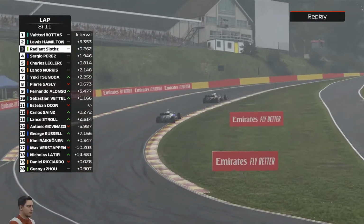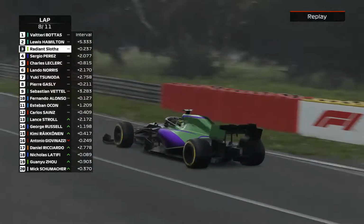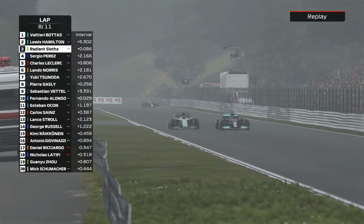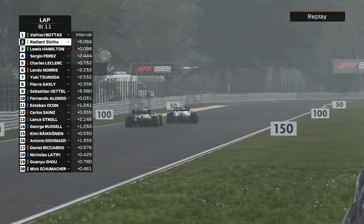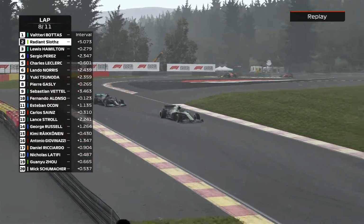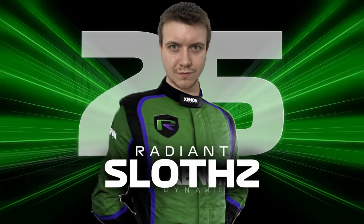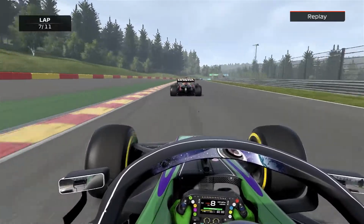Max Verstappen actually came into the pit, so there must have been an issue or some damage on that car as he tried to clear traffic, and it's not helped him. As we see Radiant Sloth's DRS open, he goes to the inside of Lewis Hamilton. Hamilton absolutely powerless to defend with the Radiant Racing driver as he gets to the end of the Camel Straight. Great stuff for Radiant Sloths, and another good result for the team if he can keep it together for just a few more laps as we ride on board.